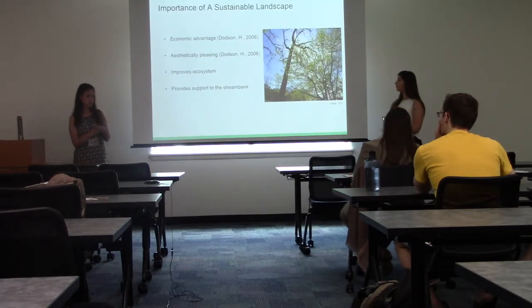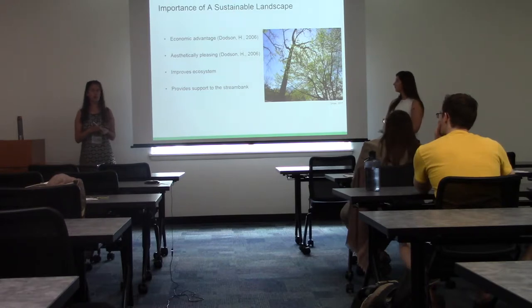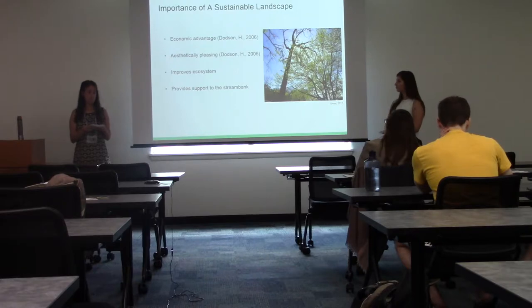So, some importance of sustainable landscapes. For economic advantage, having a sustainable landscape can increase property value overall. Just by having a nicer appearance and having a positive impact on the land, it could increase the value as a whole. And it's also aesthetically pleasing and is more appealing to visitors and will attract more people. And one of the goals of this project was to try and get the farm out in the community and get it more known. And having an aesthetically pleasing landscape will really help do that.